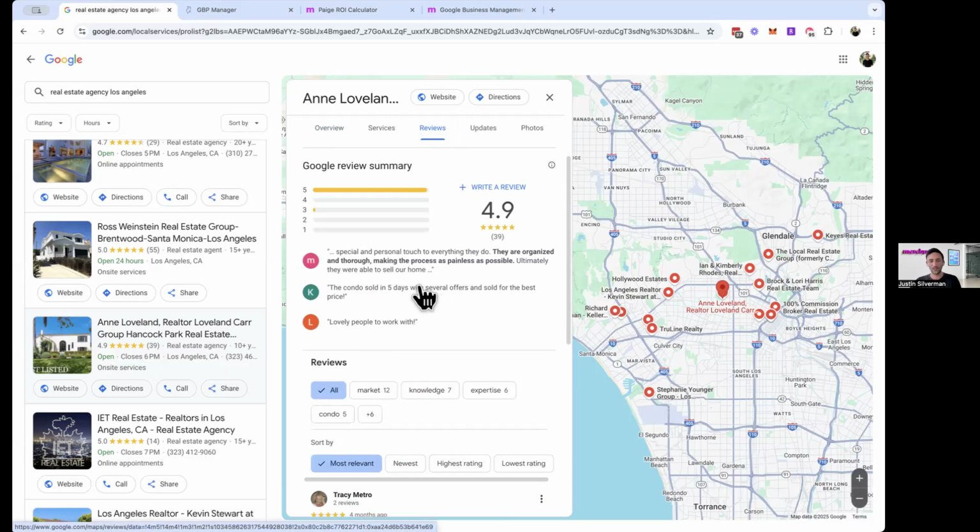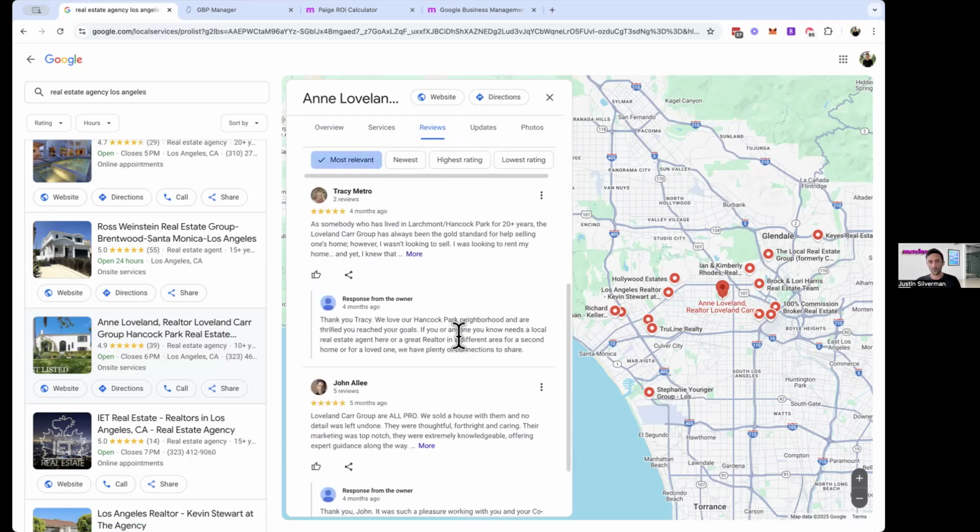The next thing is that you need to make sure that you're replying to your reviews. Something that used to be important is putting keywords in your review replies. That doesn't matter anymore, because Google figured out that people are gaming that, so you can just respond to them in an authentic way.